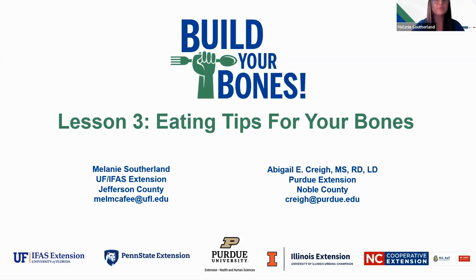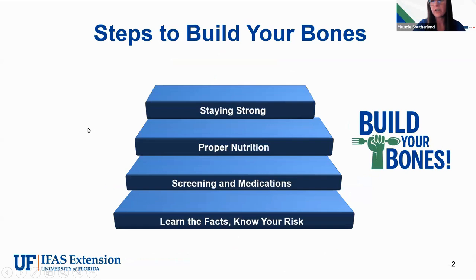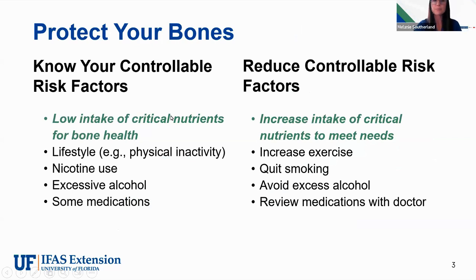All right, let's move forward here. Okay, so in the first 2 lessons, we've defined osteoporosis, looked at your personal risk factors, talked about symptoms and causes. We've learned some basic bone biology, especially how our bones grow and continually renew themselves. We've discussed screening and medications and supplements related to bone health. And so for this lesson and in the next couple of lessons, we're going to look at how our eating habits and the nutrients we get from our diets affect bone health.